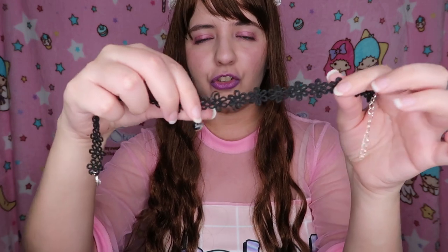And we have the gifts from this shop. They don't always give you a gift. We have a ponytail made out of resin. We got a pin. A happy pin. And we have this black choker.